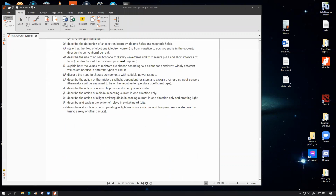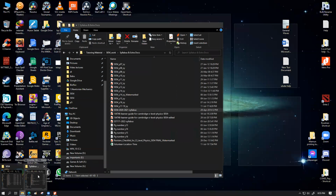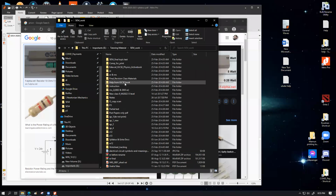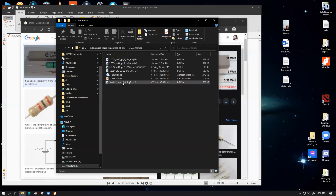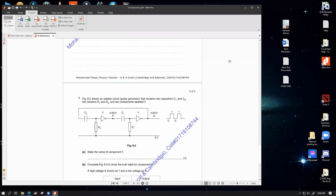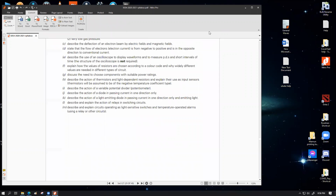So let's go for the bullets that I told you I was going to show you. First of all, how can we discuss the action of thermistors and light dependent resistors, and I assume they're used as input sensors? So how can we use them as input sensors? Let me show you an example for one of these, which I might have a compilation for. That's 2 questions. Oh no, 3 questions. There are 3 questions here. This is nice.